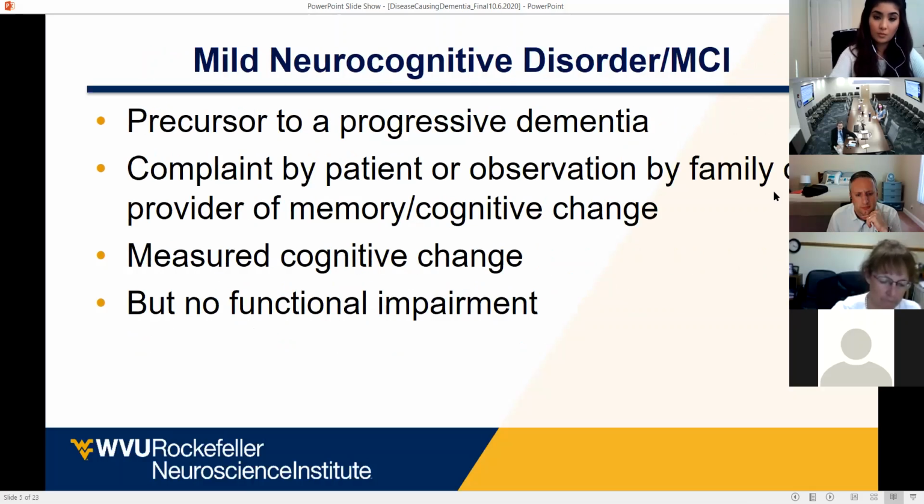Next slide, please. If you have these changes with cognitive functioning, but they don't impair your functional status, that's when you're thinking about what's called mild neurocognitive disorder, or MCI, mild cognitive impairment it used to be called. So this can be the precursor to the development of a dementia. In some cases, it's mild and it's not progressive, but in the cases that we'll talk about today, these progressive dementias of typically the elderly, it is the precursor. It's the very beginning of the symptoms as they start to show themselves. That's the MCI, or the mild neurocognitive disorder. It's what's happening as it starts brewing.